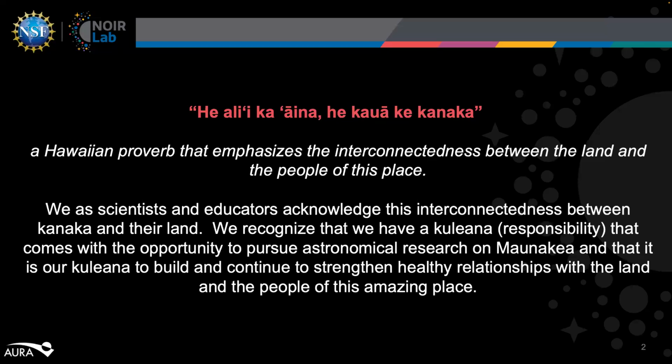He ali'i ka aina, he ka ua ke kanaka. It's a Hawaiian proverb that emphasizes the interconnectedness between the land and the people of the place. We as scientists and educators acknowledge this interconnectedness between Kanaka and their land. We recognize that we have a kuleana that comes with the opportunity to pursue astronomical research on Mauna Kea, and that it is our kuleana to build and continue to strengthen healthy relationship with the land and the people of this amazing place.